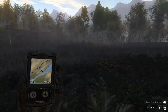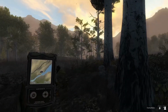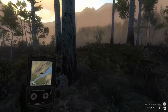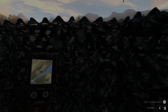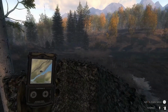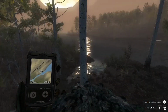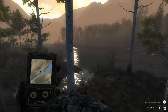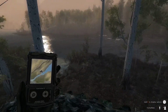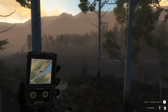Alright guys, we have arrived at our tent slash tree stand spot. So let's go ahead and get into our stand here. As you can see right away, this area is really open, so you can see them coming from a good distance away. And behind us here on the river is where the crossing's at, straight behind us. This whole strip is a crossing for the deer and stuff, so you can see them coming from that side of the river as well.